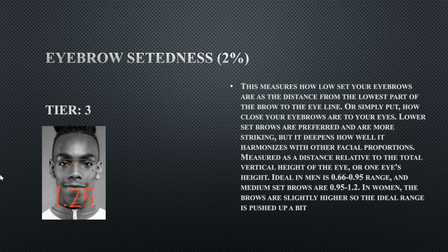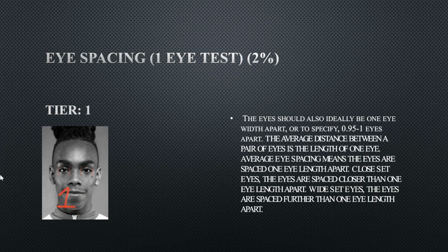His eyebrow settiness, so how high set are your eyebrows? His is a tier 3 at 1.25. And 1.25 means it's around the medium to longer set eyebrows. So you do want to have more closer set eyebrows. It's more dominant looking, and it's going to be more masculinizing for a man to have that. So a tier 3 isn't bad. It's still within the normal range.